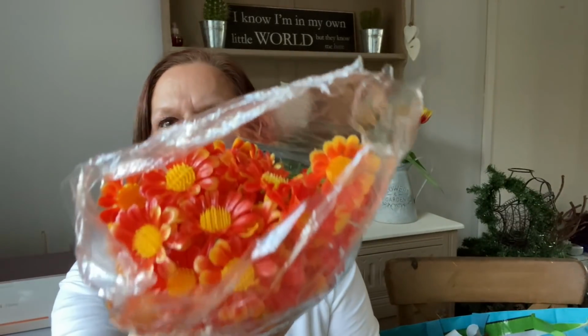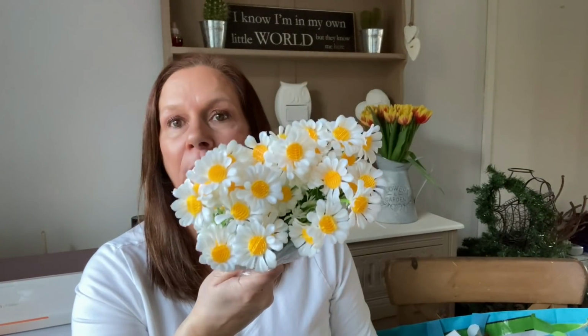So I've got yellow, I've got a red colour. I thought there was a white edging, and it still does look like it to me, but I don't think there is. I got orange, and there's yellow on that if you look at that. I got your normal yellow and white daisy, and your purple one. I love purple and orange together.